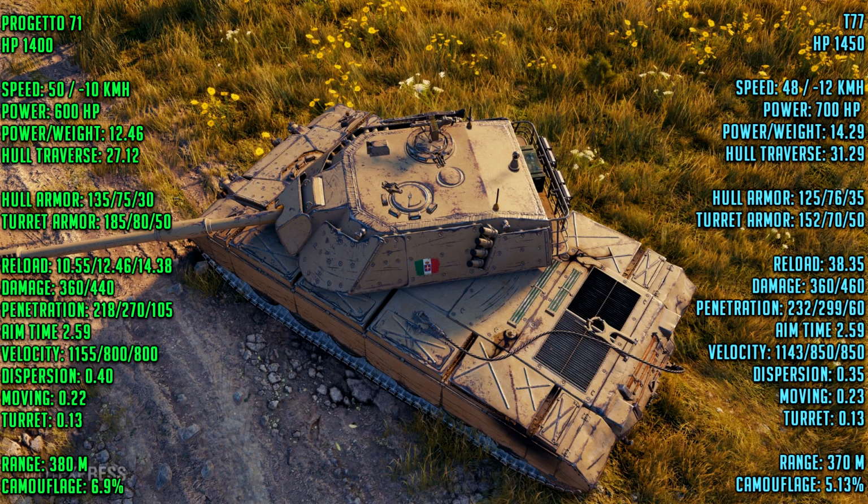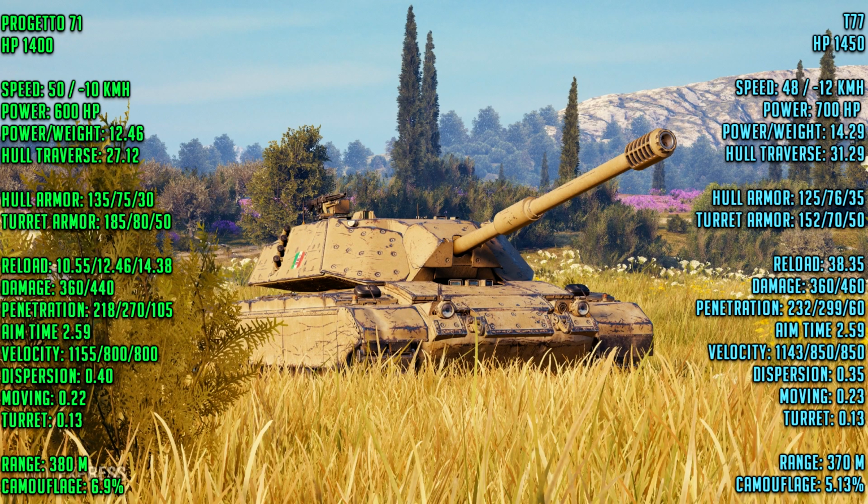Aim time is exactly the same, 2.59 seconds, and you will notice as well the shell velocities on the standard shells, both over 1100 meters per second. That means they are probably going to be firing APCR. I'm not sure, but I think on the Progetto Mod 1 the standard shells are AP. So for AP shells traveling at 1155 meters per second, that is pretty good. You can shoot through fences and everything, no problem. Premium shells are HEAT, and that is why they are slower. Well, they're actually very slow, 800 meters per second.